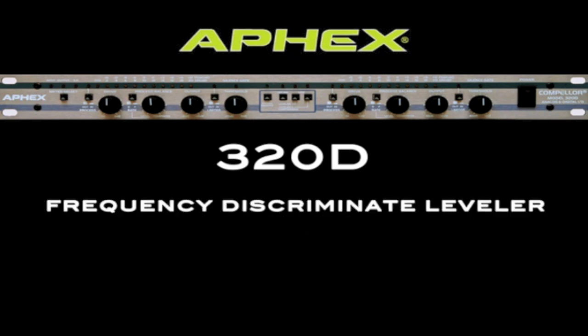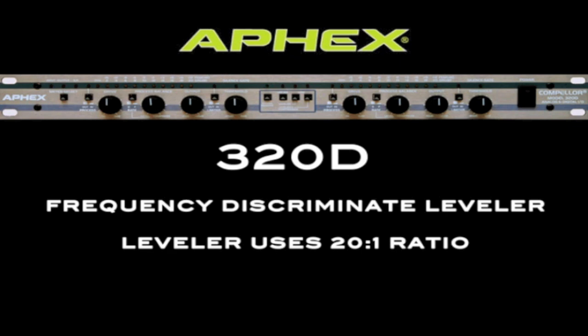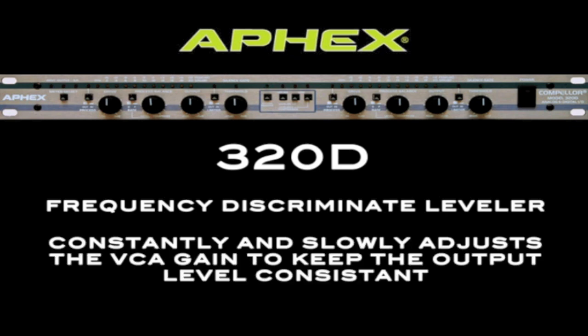First, we have a frequency discriminant leveler. It responds slower to low frequencies but faster to high frequencies. This way, low frequency energy doesn't immediately cause gain reduction. Also, the leveler uses a ratio of 20:1, so even if your input signal goes up by 20 dB, the output signal of the Compellor will only go up 1 dB. The frequency discriminant leveler also constantly and slowly changes the VCA gain to keep the output consistent.